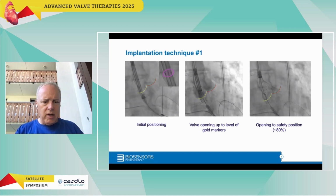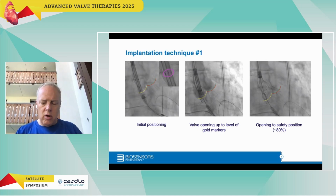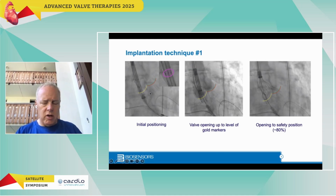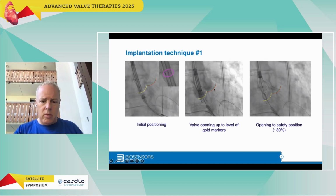So the implantation technique is different from the technique you've just seen. It's more akin to the technique you would use with an Evolut. We still have the gold markers on the valve. We position in the non-coronary cusp. Generally speaking, we're using cusp overlap. As you can see here, we open the inflow up to the gold markers, optimize the height, and then if we're happy, we pace, and we can open quite rapidly from this point on to a hard safety lock.